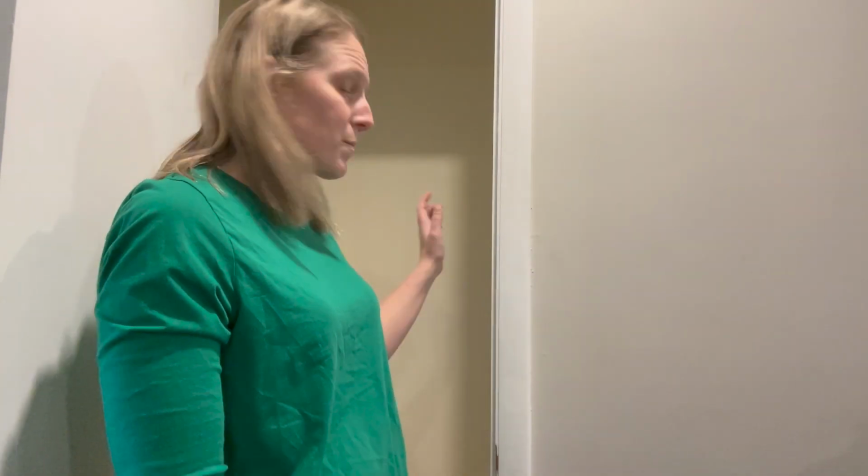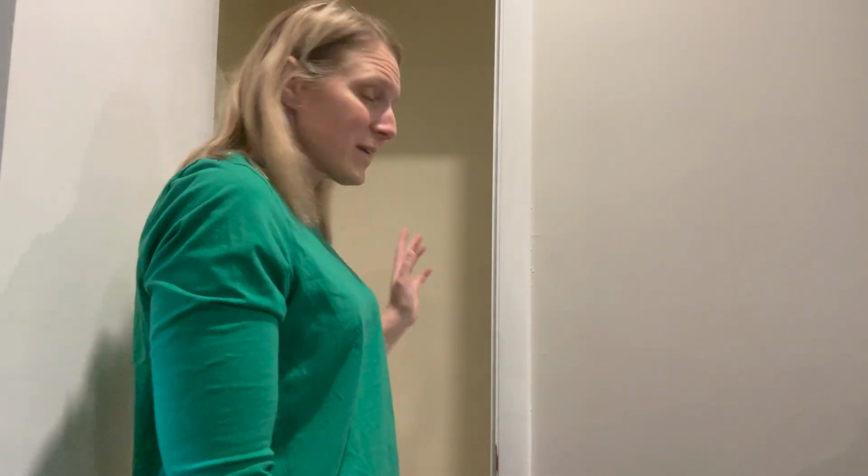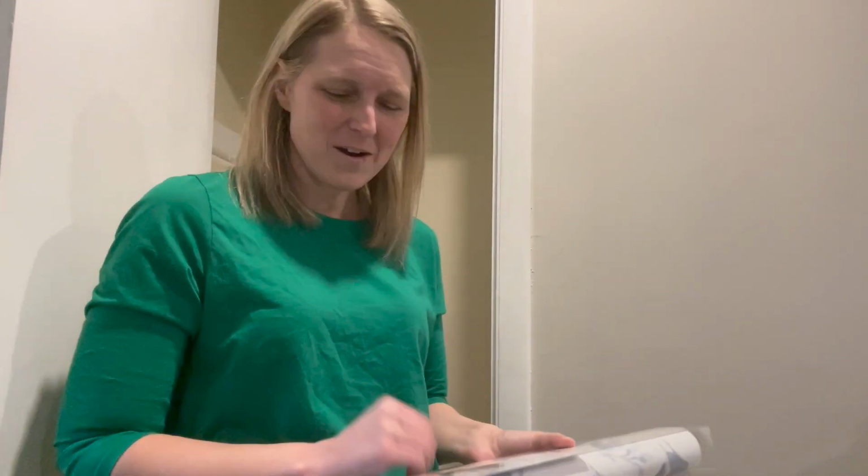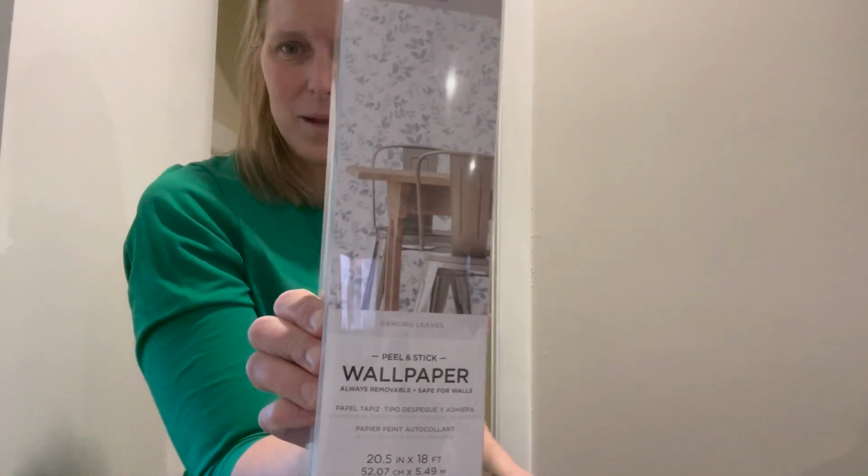Okay, so I know the lighting is really bad in this corner, but it took 3 coats of the trim paint to cover the areas that were dark wood to start with. And then I did 1 coat, just touched up on the inner parts of the door frame that were already white. So everything is painted, and I decided I didn't want to do any more painting. So I was over at Walmart anyways. I got a new shoe rack for in here, and I picked up some peel and stick wallpaper.